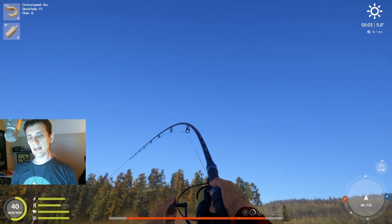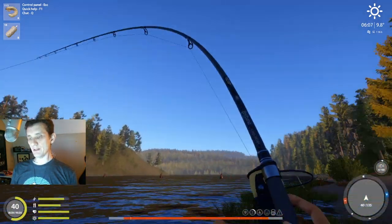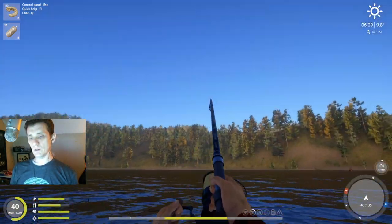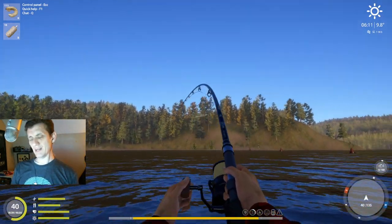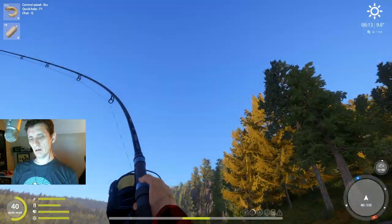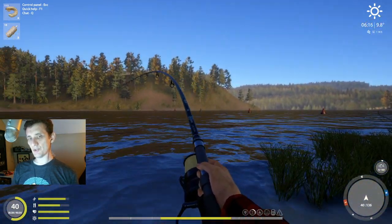So, if it's a sterlet, it should be a very nice sterlet. It's definitely not a burbot. It's not fighting like a big trophy burbot. It feels to me like a mid-sized sturgeon. It's not a big sturgeon, but I don't think... But, you know. All right, so now, as I say that, it's running right now.